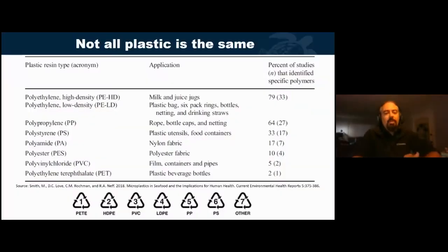Well, what about different types of plastic? Because not all plastic is the same. So I've listed here 2 different sources, but just to give you a real brief idea, these along the bottom, these recycle symbols might look pretty familiar. Different types of plastic, and those correspond to these types here. This is actually from a study looking at the instance, so the number of studies that actually said that they found these items. So you can see that it's in order of most common to least common from this meta study that was done of other studies out there.